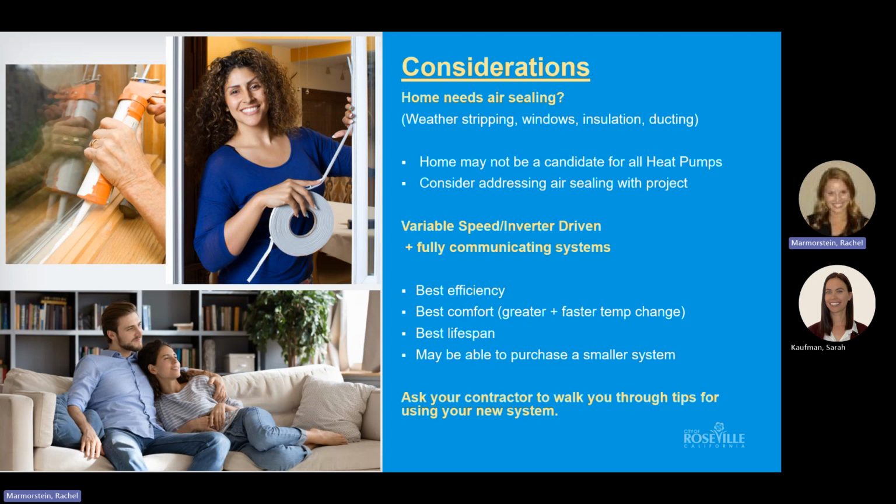And then we do want to go over some considerations you'd want to make before jumping into a purchase of a heat pump HVAC. The first is if you have a leaky home and you need improved air sealing through upgrades with weather stripping, windows, insulation, or ducting, not all heat pump models may be able to keep up with your home's leakage, since they typically work through gradual heating and cooling. You can assess your home through a few tests that contractors can bring to you. One of them might be a blower door test, but you also may know as is if you have some of these issues. So this is something to consider if you're going with a heat pump HVAC.